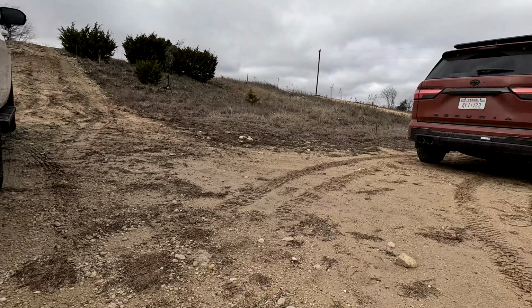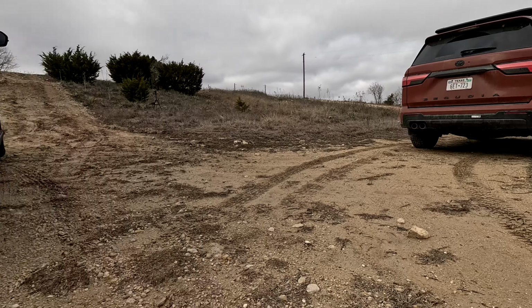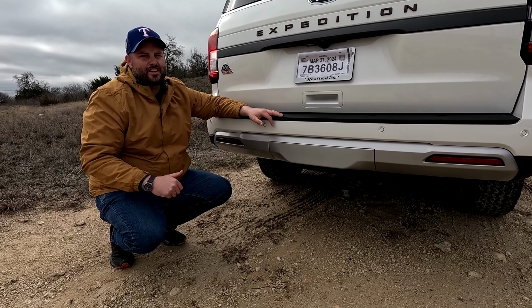In fact, peek over there real quick. Yeah, you've got shocks to worry about, and you've got the big spare tire to worry about. This spare tire is actually a little higher on the Expedition, but because of the way the suspension is designed, that might be an issue. Let's check out the goodies inside.